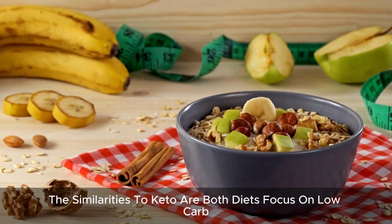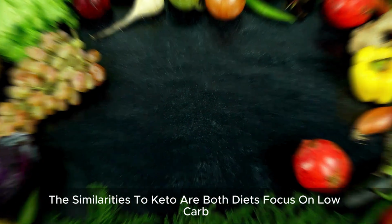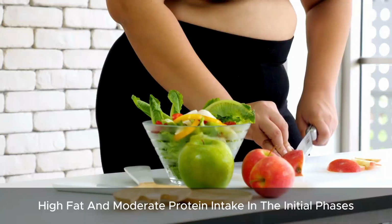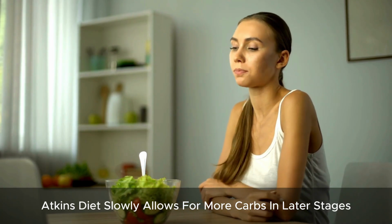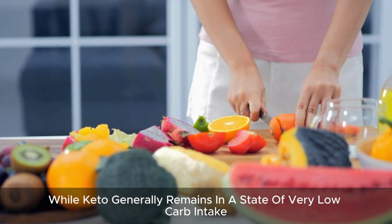And as you progress, you slowly add more carbohydrates into your diet, mainly from vegetables and eventually fruits, grains, and legumes. The similarities to keto are, both diets focus on low carb, high fat, and moderate protein intake in the initial phases. The differences are that the Atkins diet slowly allows for more carbs in later stages, while keto generally remains in a state of very low carb intake.